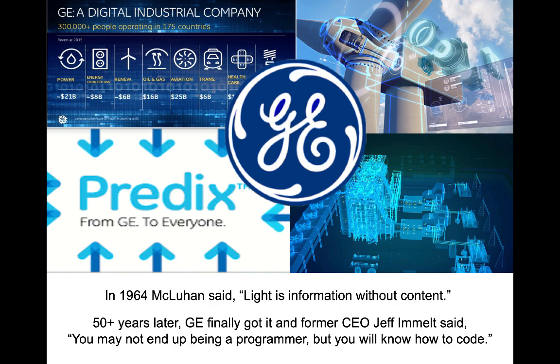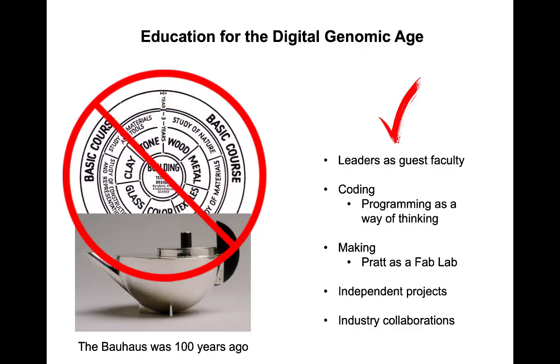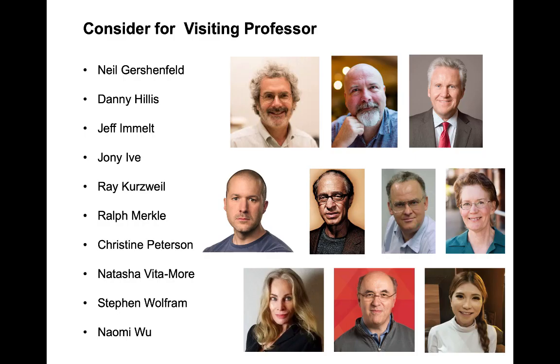So what would the education be for this emerging digital genomic age? Not the Bauhaus education. One in which leaders in the field are guest faculty. We learn programming as a way of thinking, getting beyond Aristotle's five parts to an essay, and thinking of what you can do in terms of relating unlimited ideas in the computer. Independent projects, industrial collaborations. These are the people I've been bumping into at the conferences where I'm following this stuff, about half of them I've met. And I think they would make great visiting professors to come here.